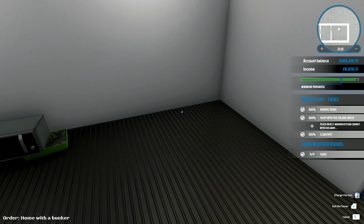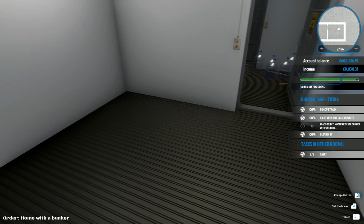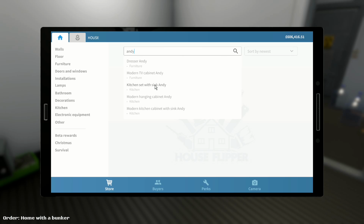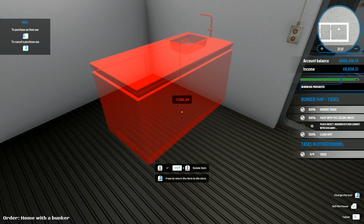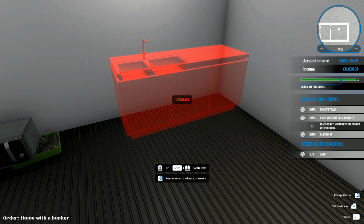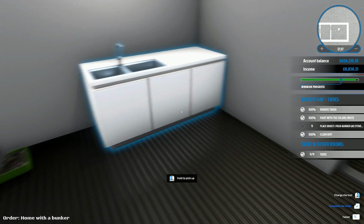So what do we got to do in this one? We got 10 modern kitchen cabinet with sink. Right. I can do that. And you just go in there like that. Modern kitchen set with sink. Kitchen cabinet with sink. That's the one. So what colour? We'll just go with white on this. Just gonna do it like that. Not gonna make it look pretty at all. That one. Actually, I'm gonna do it over this side. There, like that.